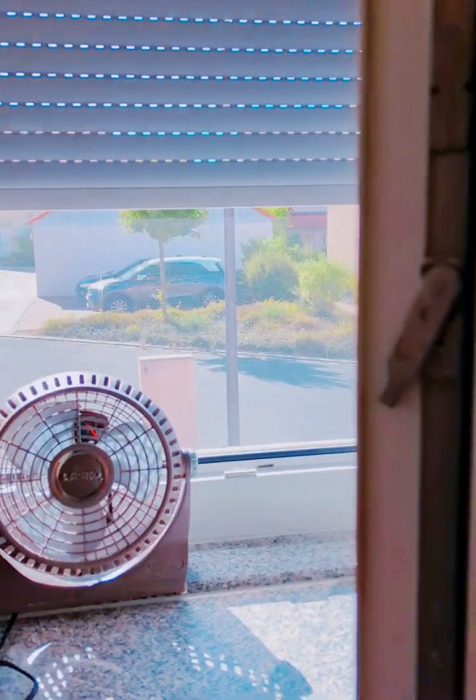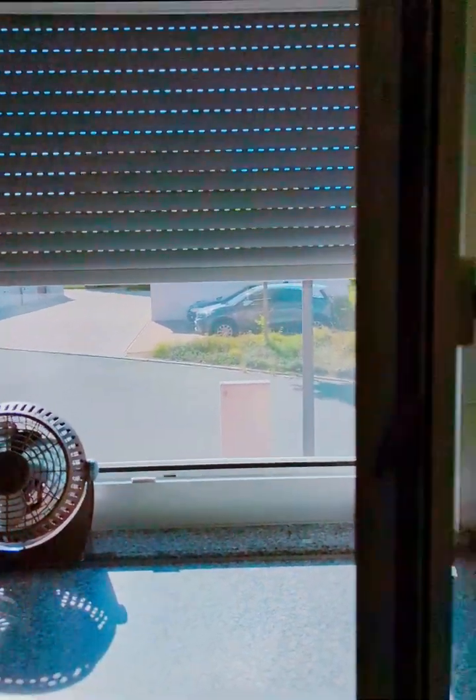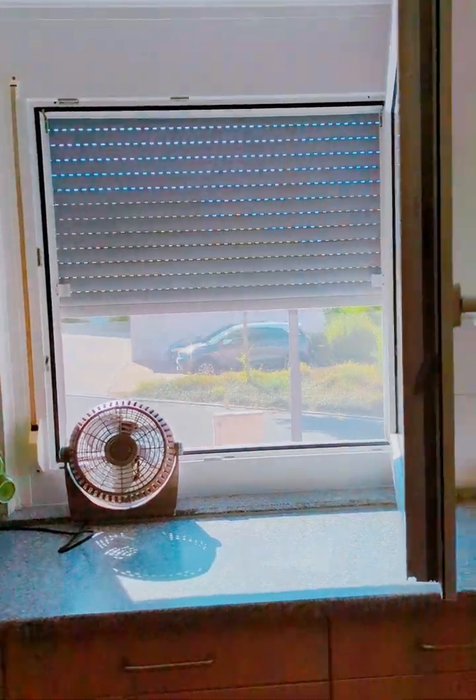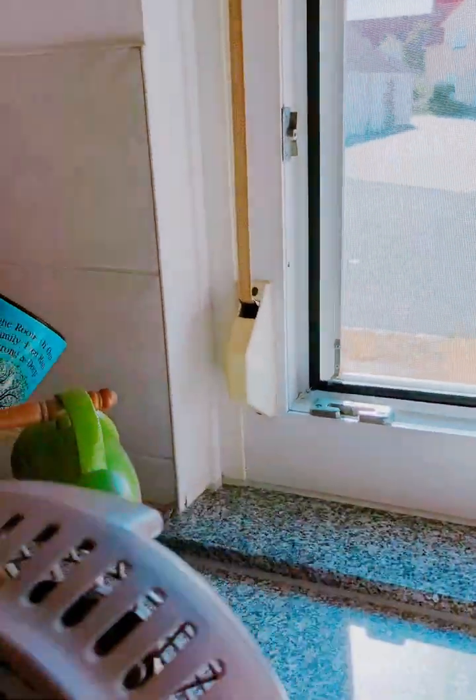And this right here is one of my favorites. The window opens up very wide. You see how that goes right there? Okay, so there's another way that the windows can open. Let's move that out of the way.